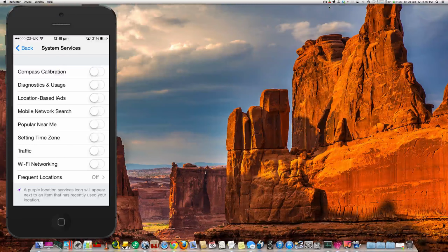I'll go through the various settings that are listed in this section. Compass calibration, I think it uses the GPS of your phone to determine your location, and obviously if you use this quite often, it would use GPS and it would use a bit of battery. The diagnostics and usage, I think that's basically going back to the option that I described earlier about sending information back to Apple.